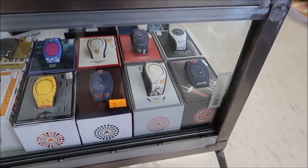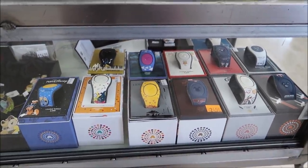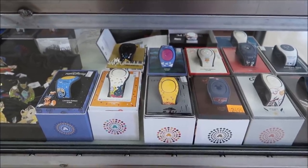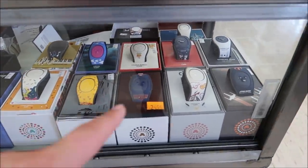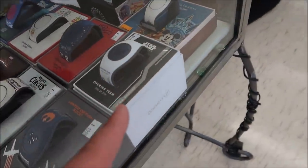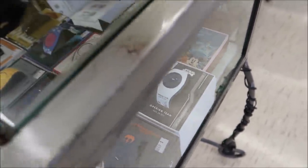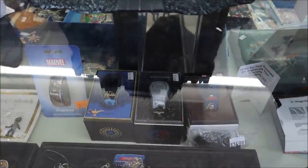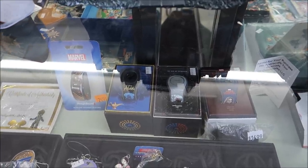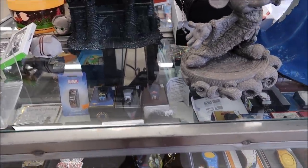Also, I always like to point out the magic bands in here, because this is usually my go-to spot to find some of the older magic bands that sell out very quickly. Like, they got the Captain Marvel, they've got the Run Disney ones, a couple more back here. Oh, Star Wars cast member one. This is for the opening team of Galaxy's Edge. That one is super awesome. And a couple more in the back here I see as well. Oh, the Rise of Skywalker and Aladdin. So it's nice to actually find those when you can.